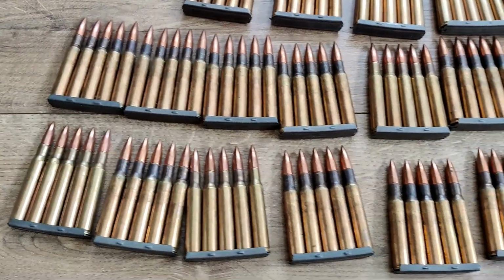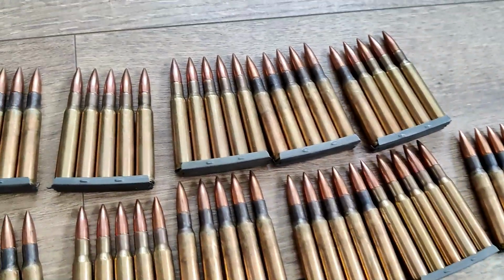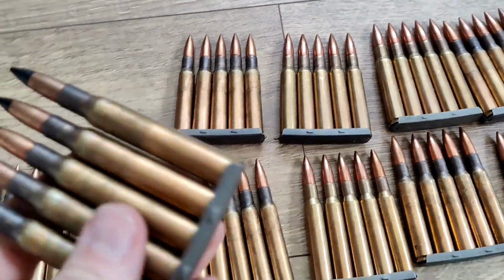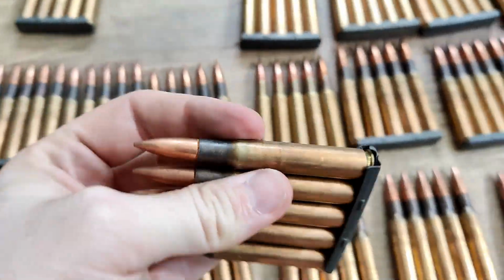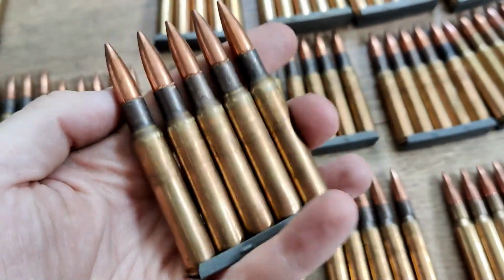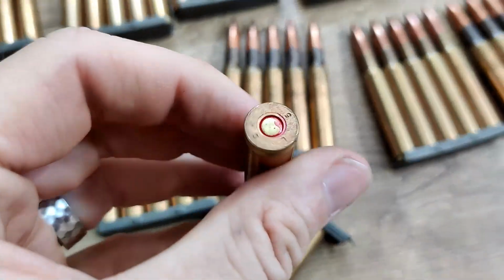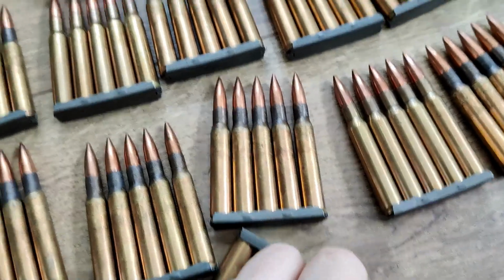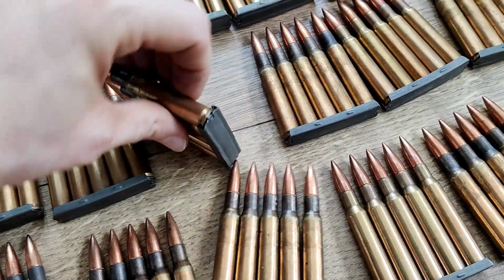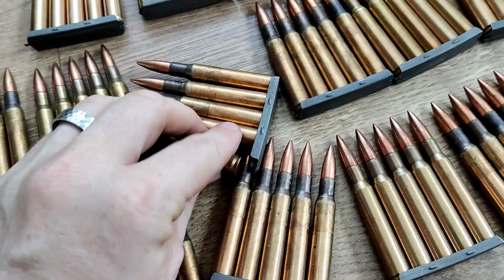And moving on, we've got some more 30-06. These are on stripper clips. All of this is your standard ball ammunition, except for this one 5-round clip of armor-piercing ammo. Most of this, if not all of it, should be Lake City, except for the armor-piercing. That may be a different head stamp, but everything else I'm seeing on here has the same primer sealant color, the red primer sealant, same markings.